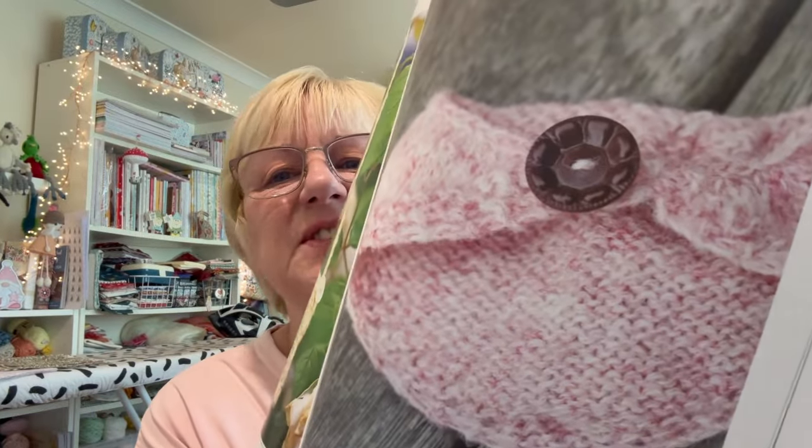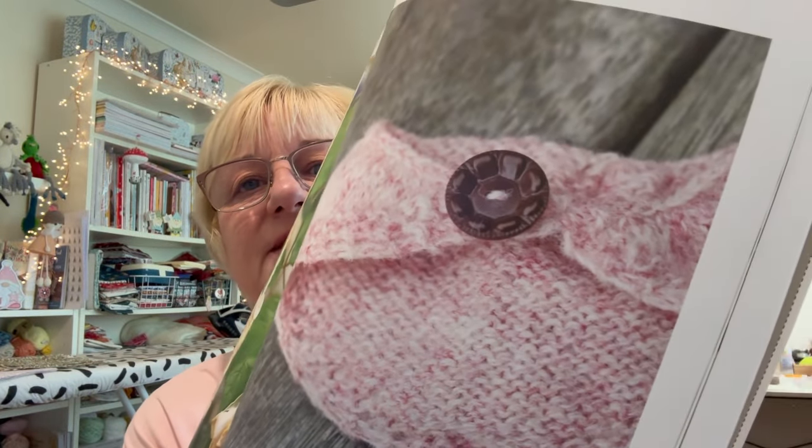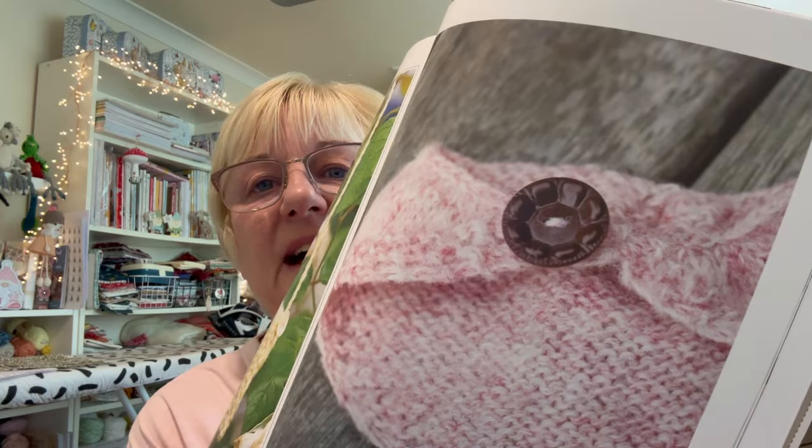And I'm sure it's a bag. Oh, there it is. Bear with. There it is. So it's only really tiny. I could definitely knit that up in an hour, couldn't I?